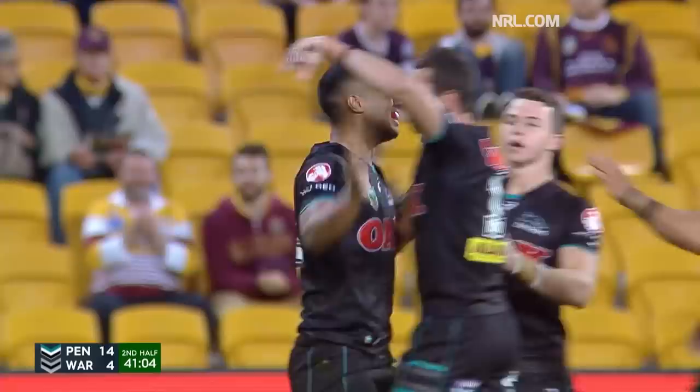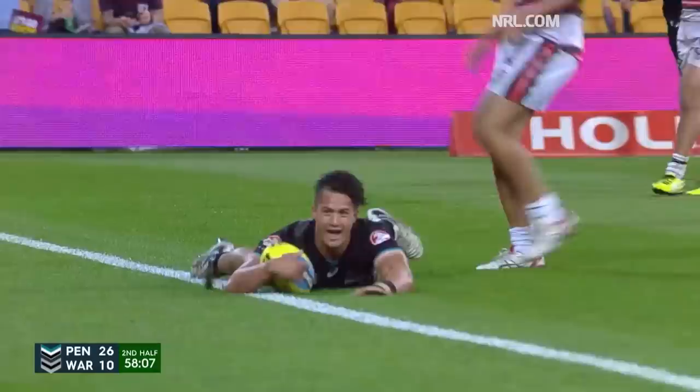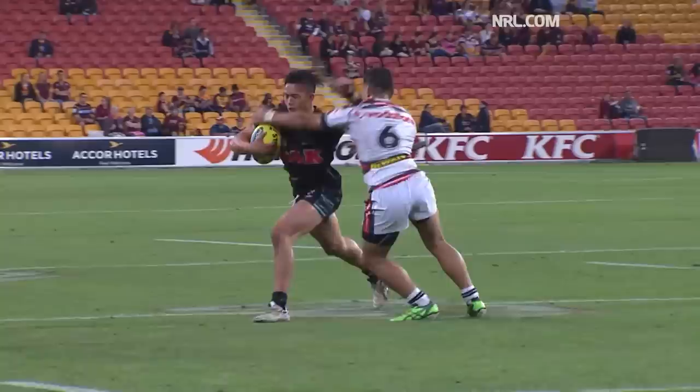Last tackle. Playing to the right-hand side, and short, and over. Corey Harawira-Naina. Three on two here. Still the last tackle. Out to Jennings, who accelerates, flicks it back on the inside to Tyrone May. The Panthers score their seventh, and they are off to the grand final.